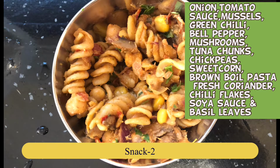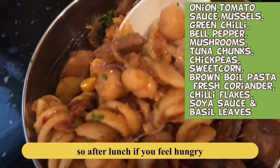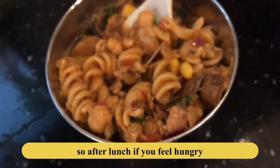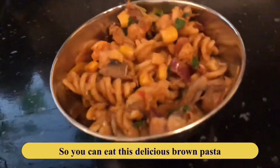It contains tomato, onion, mussels, green chili, bell pepper, mushroom, tuna chunks, chickpeas, sweet corn, chili flakes and black pepper. I will soon upload this recipe.